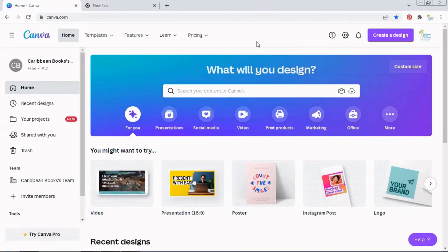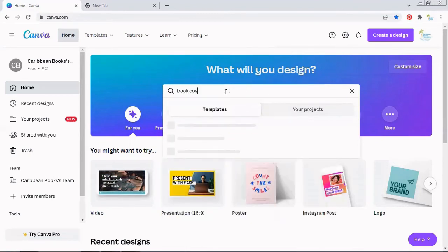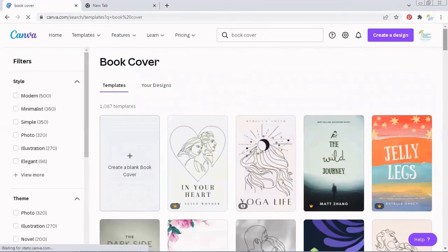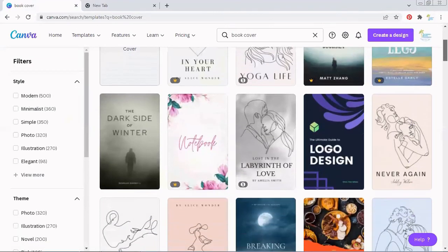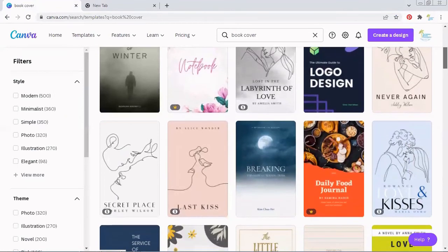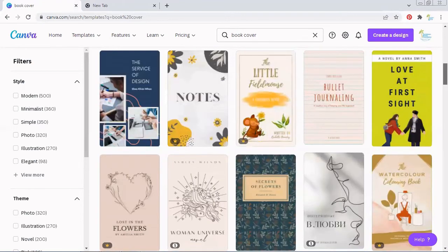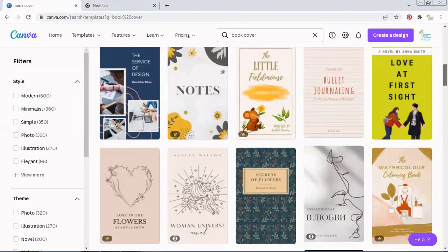Now Canva has preset templates. Let's just look for book cover. Right, they have preset templates, and basically you can just take one of their ready-made templates and switch it around, and use it as a temporary cover for, like, if you're sending to beta readers, or if you just want to send something off to someone who is reading your book for the first time, if you just want some feedback on it until you get the cover that you actually want.